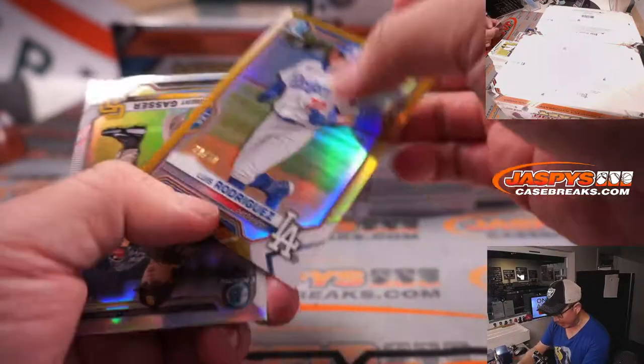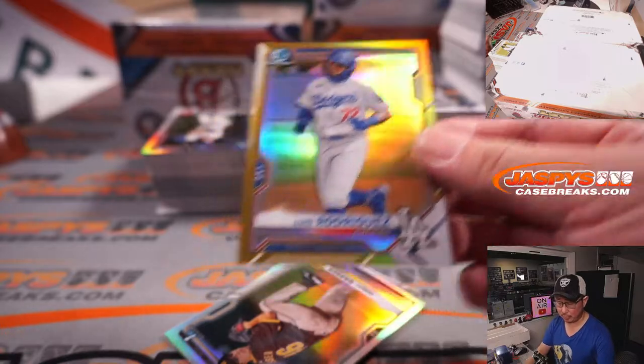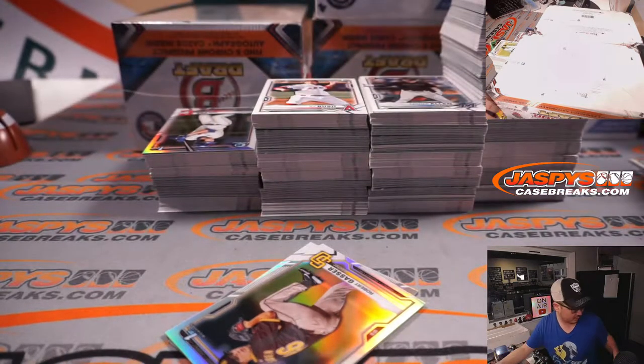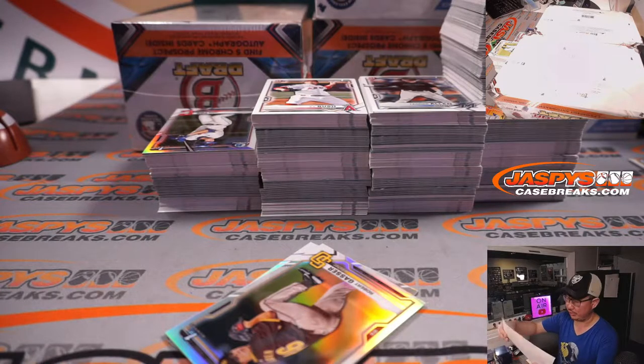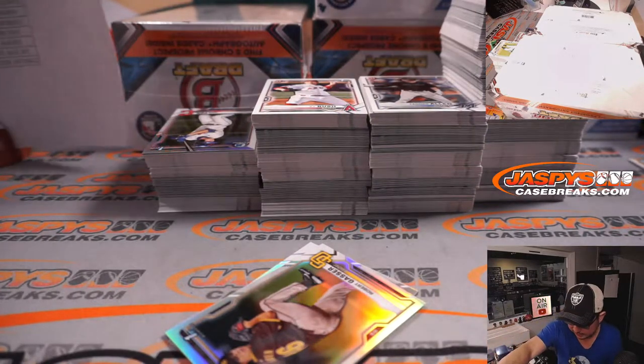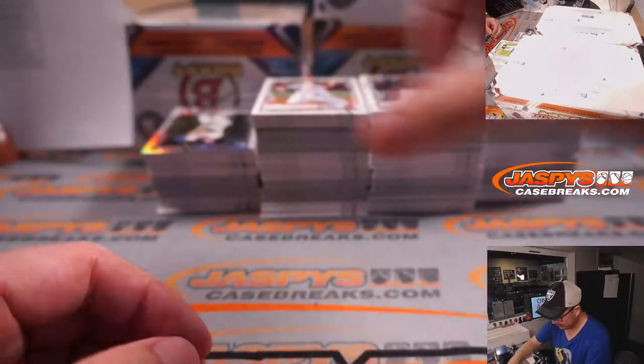And we got a Luis Rodriguez gold, 39/50. Gold chrome. One of the Dodgers' up-and-coming prospects. That goes to Kevin and the Dodgers. Here you go, Kevin. Maybe we'll find some ink here for him as well.